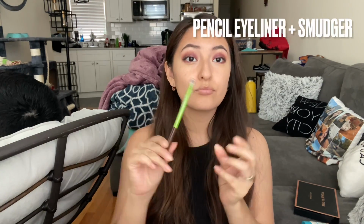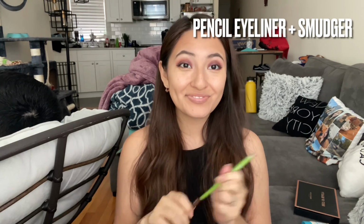I'm going to be going in with another eyeliner. This is a brown pencil eyeliner with a dual-ended smudger on the end. I'm going to run this along the bottom of my lash line right over the purple eyeshadow we just added to create a darker and deeper smoky effect.